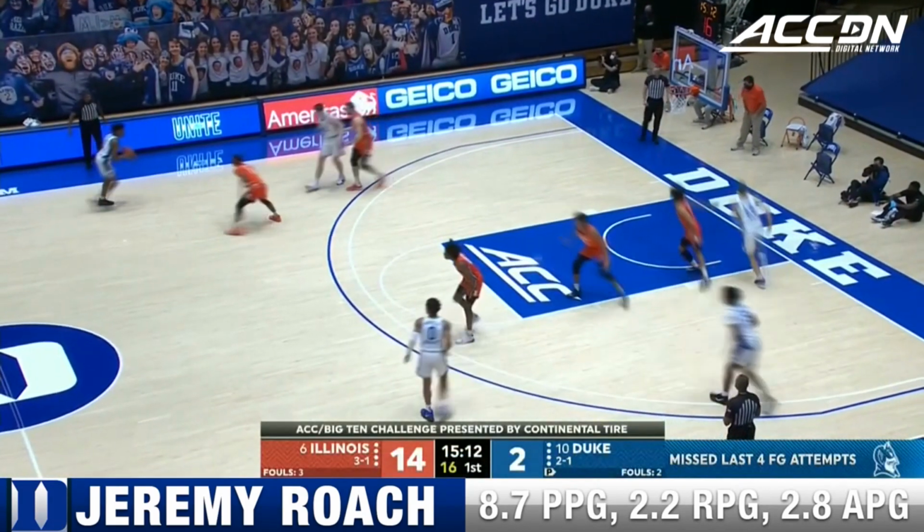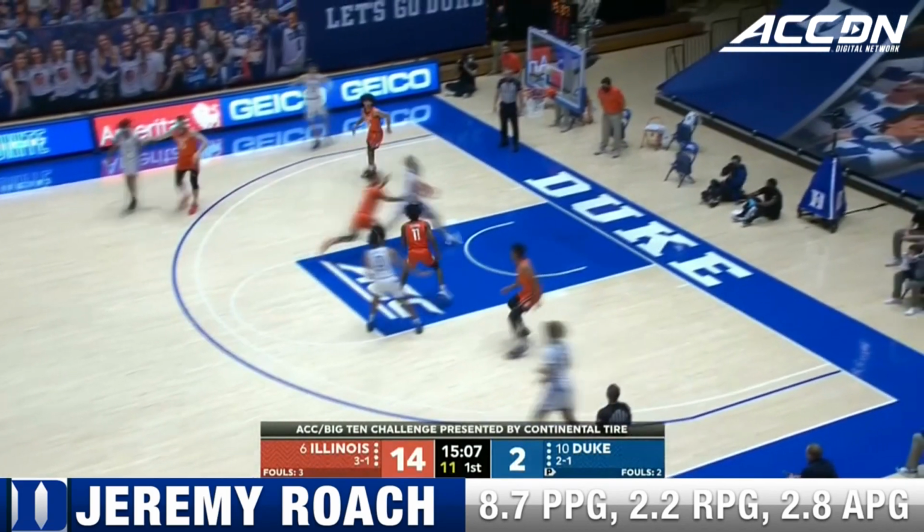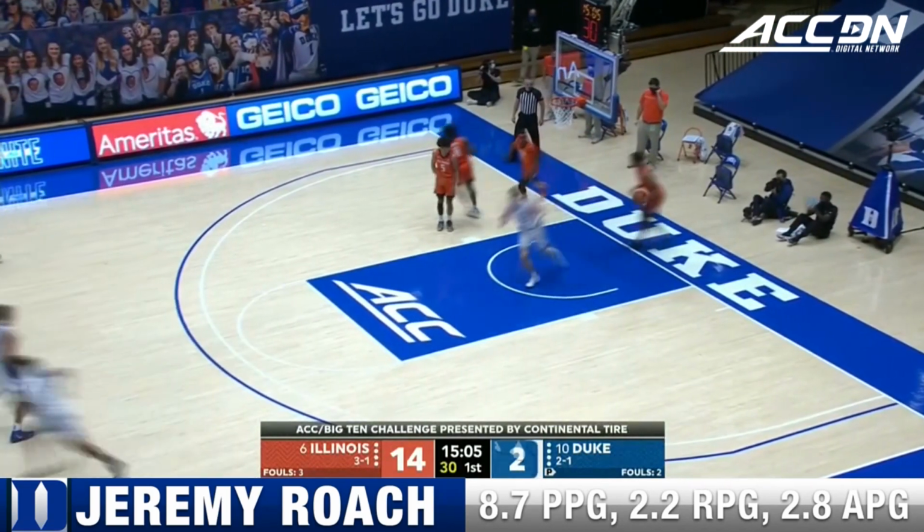Roach. In their first 3 games, they're averaging about 17 turnovers a game. Yeah, it's been a major issue for them. Hurt to the goal and puts it in.